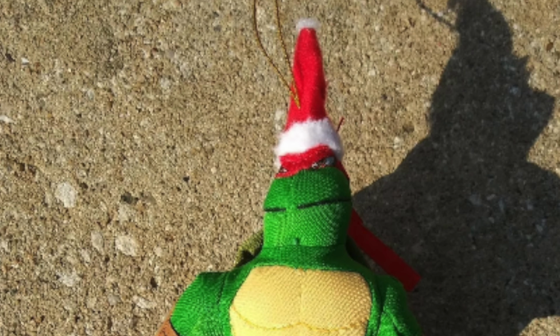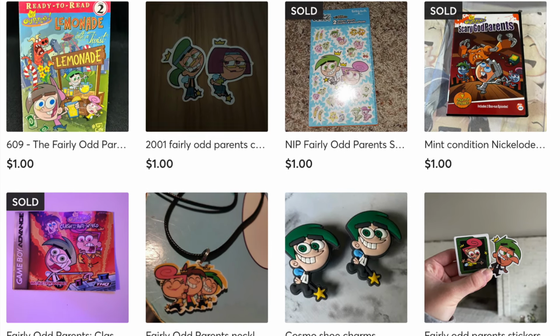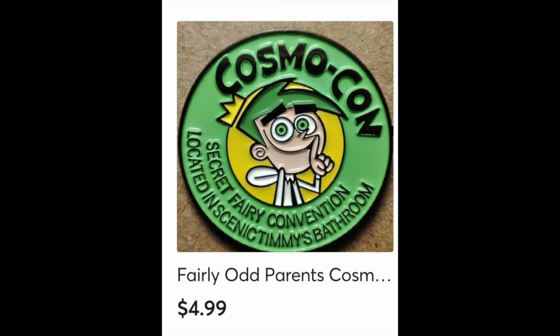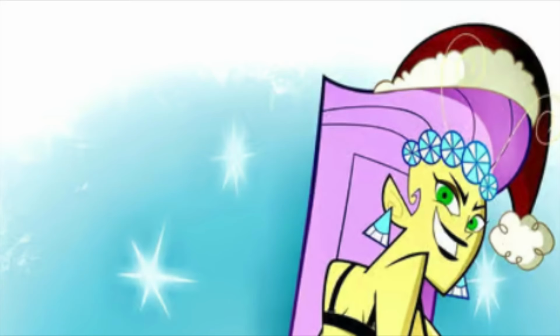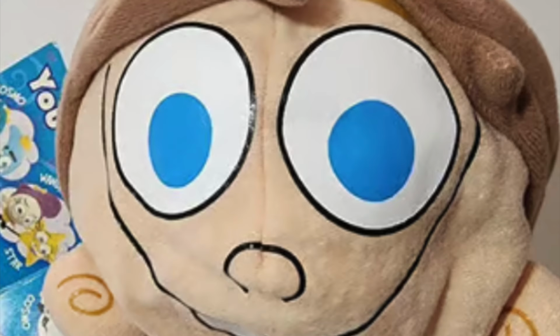That has the face of a turtle who loves the holidays. Despite being one of the more iconic Nick shows, there's not a lot of interesting Fairly Odd Parents merch on the site. I did find a CosmoCom pin though, which I thought was really funny. There's also a Princess Mandy sticker that I found that I can't show the full thing of or YouTube will snipe me. I can show this Timmy plush though, which serves as a warning for why Timmy should never be in a 3D environment.